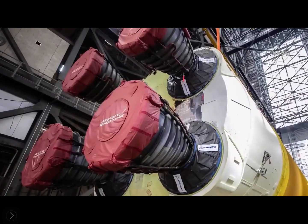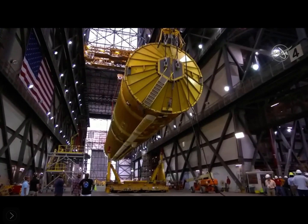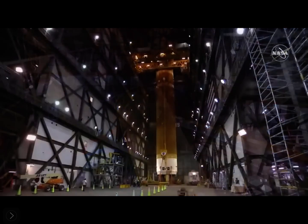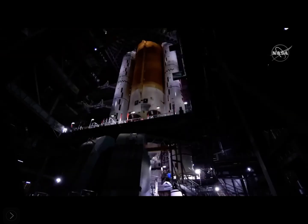Essentially, we have these 2 massive cranes that are located inside of the VAB, where we go ahead and we pick 2 points at the end of the core stage, one on the back portion of it and one on the front portion of it. We lift it up to the point where we're able to transition it from a horizontal position over into a vertical position, and then essentially bring it way up to the top of the vehicle assembly building and cross it over into High Bay 3, in which we ensure that we don't damage any part of the vehicle as it's incoming into its position.